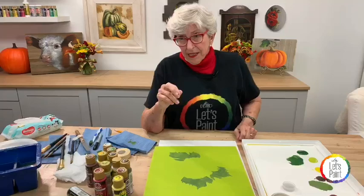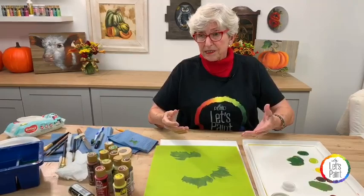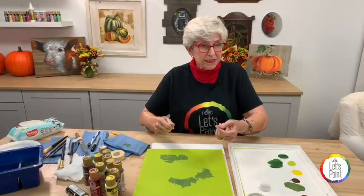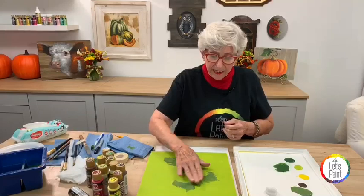It depends upon the temperature in the room. This room is pretty chilly tonight. That being said, it's going to take longer to dry. If I turn a hair dryer on this with hot blowing air, it will dry much faster. Okay, so we're not taking time for it to cure.